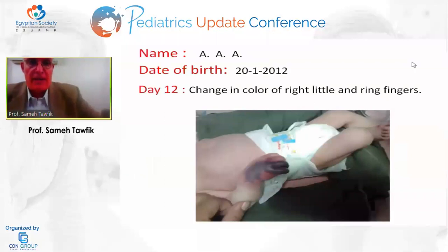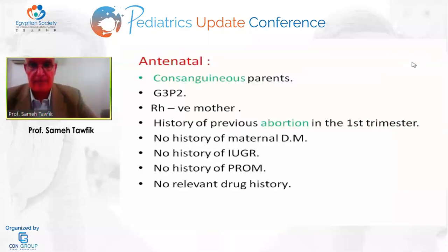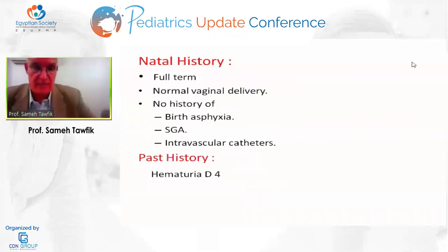The first patient came to my center in January 2012, on day 12 of life, with color change of the right little and ring fingers, as you see in the photo. One day after, there was a blackish discoloration of the right foot and left elbow. Antenatally, the parents were consanguineous, with a history of first-trimester abortions for this couple. Past history: there was hematuria, as mentioned by the parents, at day 4.